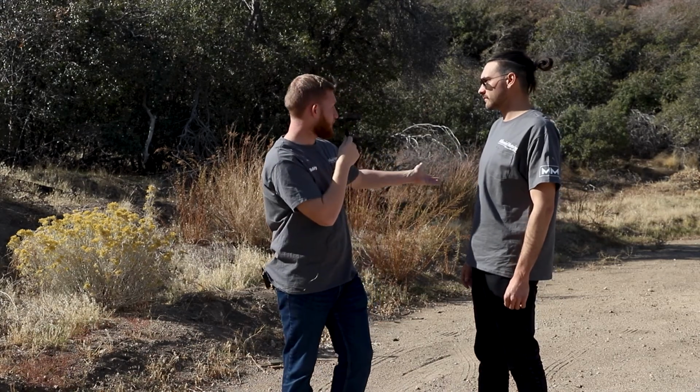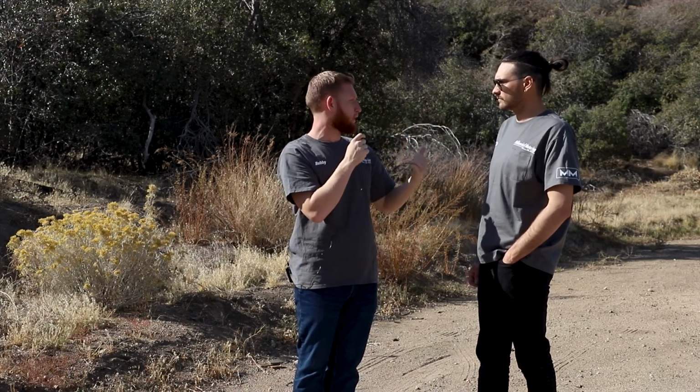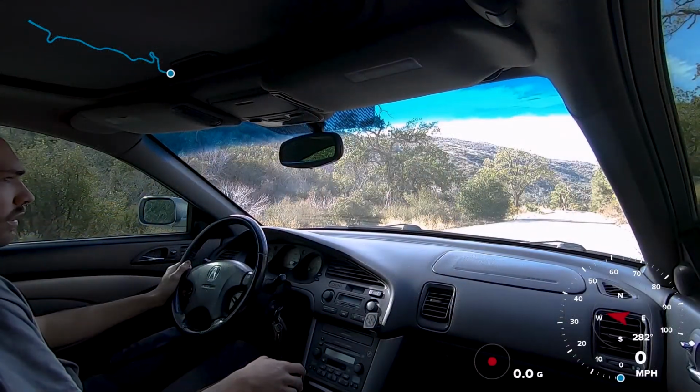This is the first front-wheel drive car we've had on Machine Check, so I'm interested to see how it compares to the IS, for example. You've got more power and more torque, so up the hill towards that last section, I think this thing's going to pull pretty hard. Yeah, I think the balance there is going to be pretty phenomenal. I'm excited to see how the first front-wheel drive car does up here, so let's get up there. 3, 2, 1.